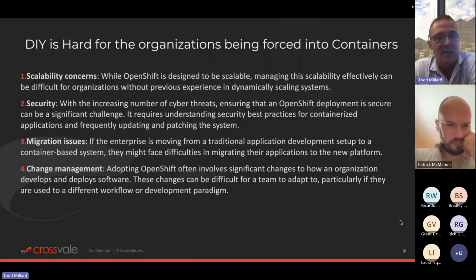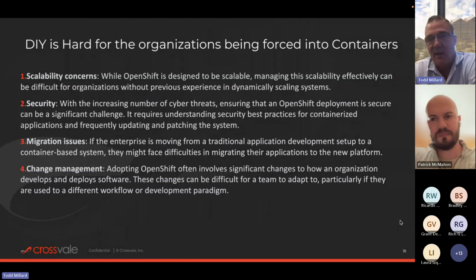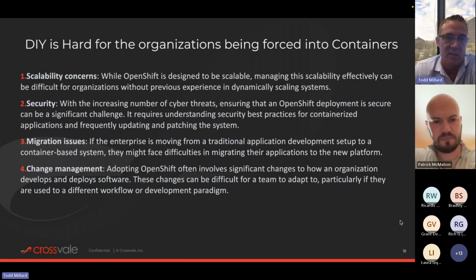DIY is also hard because of scalability concerns: trying to understand how to deal with a more dynamic environment than a static one, and what that does to change things in your organization. Security also: how do you deal with a new, different type of security for securing containers, and what does that mean for your organization? And how do you get to a point where you can be confident very quickly and not feel like you're still trying to learn security?